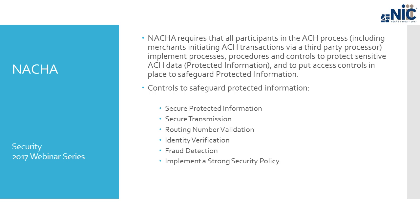Another thing is to make sure that there is strong cryptography, which means that there's a secure transmission. This is done by using encryption technology to transmit account and routing numbers over the internet. Next would be routing number validation. This can be done by using a simple algorithmic check that determines whether the routing number is actually in the correct format, or you can check the routing number against a database of valid routing numbers.